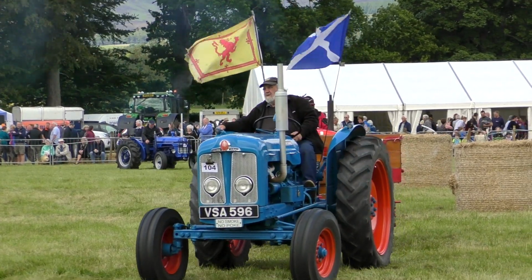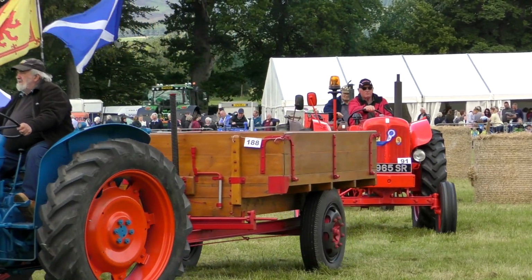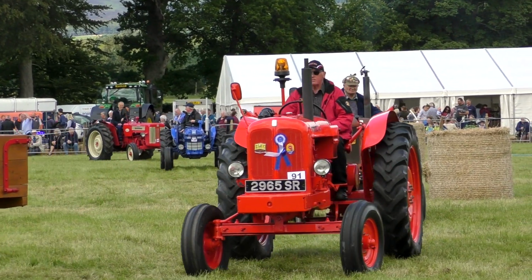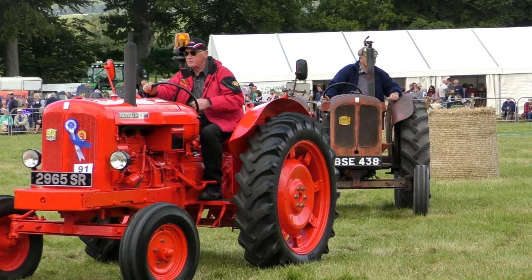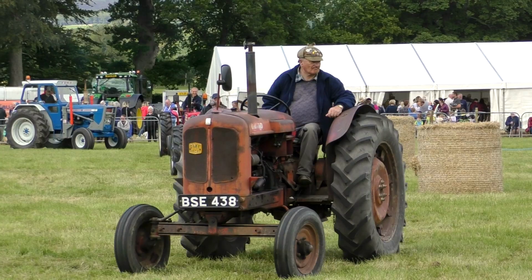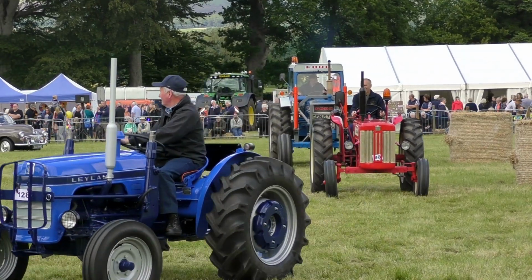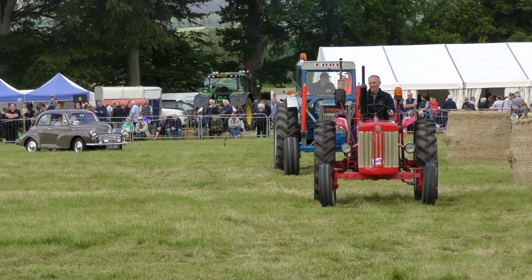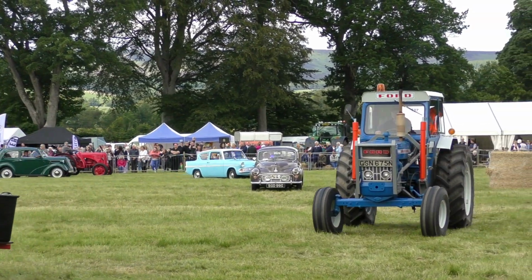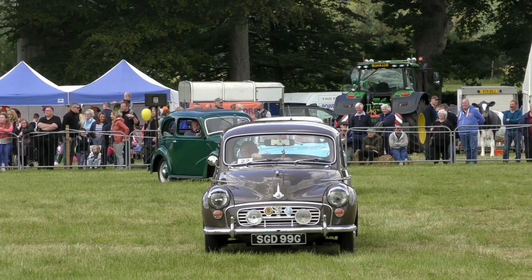Massey Ferguson 240. What year? Different thing. Second owner from 1970. 240. Beautiful. 1949, and it's a plant of the same age.